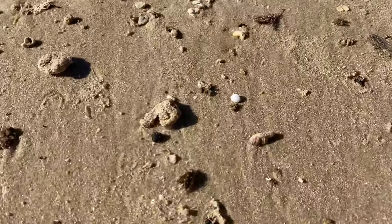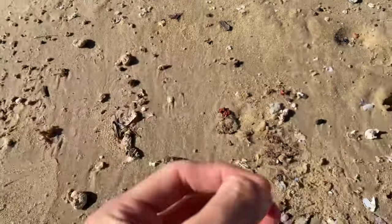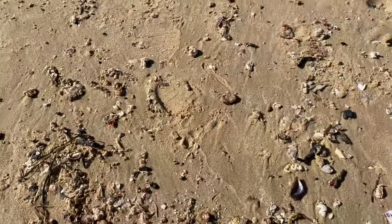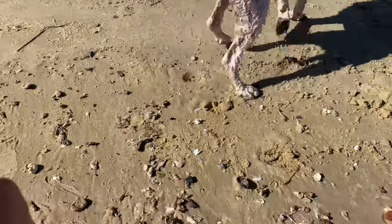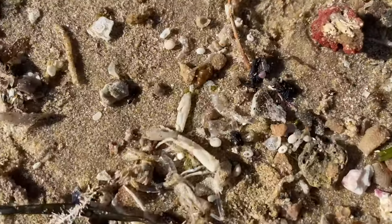Now where did I see the other bean cowrie? Up here. See it? Hello? Hey. Find your own shells, man. Check out all those micros there. Hello? Just can't believe those micro sand dollars. Look at them all.